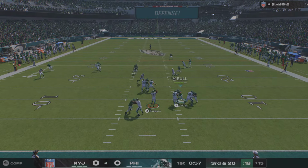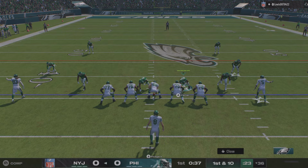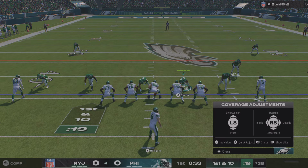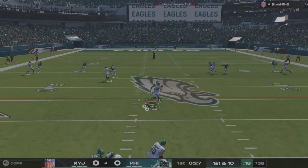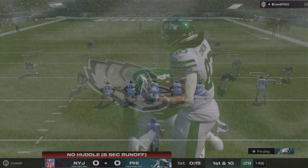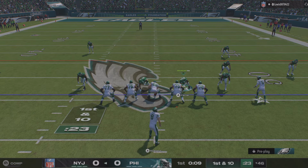Throwing is Rodgers. He completes that to Garrett Wilson. And way up past the 35 before he's taken down. Now Rodgers. Able to complete this one to Tyler Conklin. And able to get this one across the 45 before he's brought down.